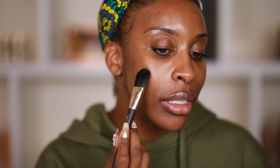Maybelline Fit Me Matte Poreless. This is shade 360, so this would be the shade darker than what I normally use, Coconut. On my right, I'll be trying 360 Mocha. Before I even blend them out and apply them, let's just see what it would look like if I swatched it first. So that's a pretty good color, at least in the swatch.